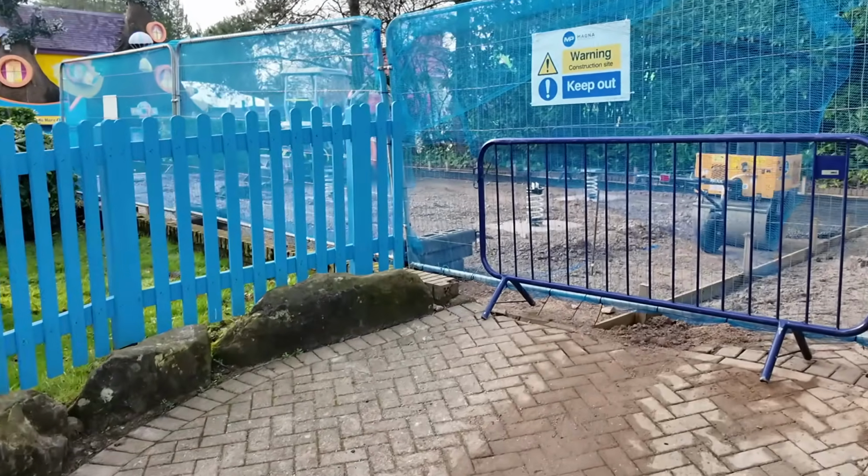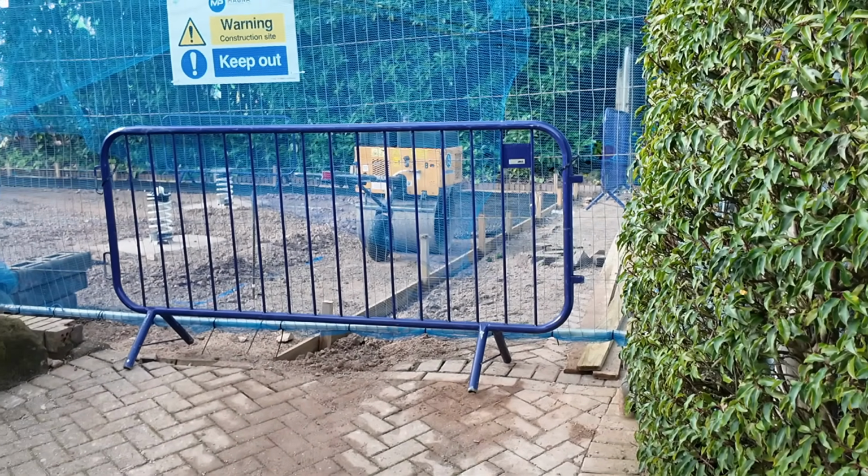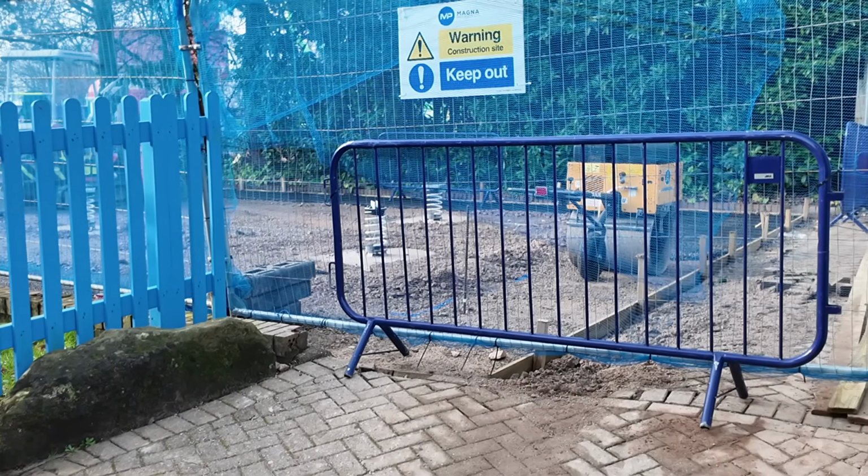Yeah, I reckon that's what that could be. Looks like it. So yeah, the queue will go around the side. That might be a little play area in the middle, or it's going to be something else, I don't know. But yeah, that's all being worked on now.